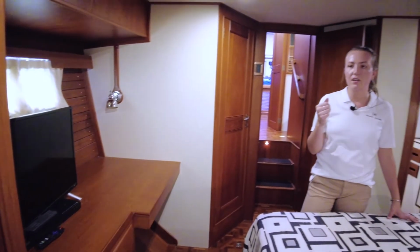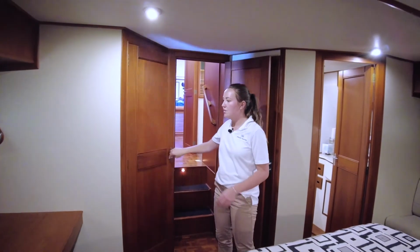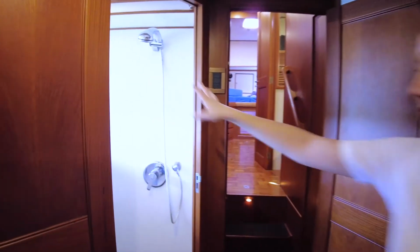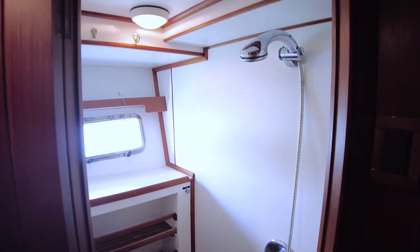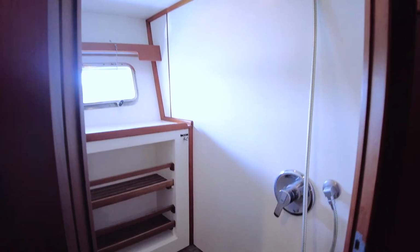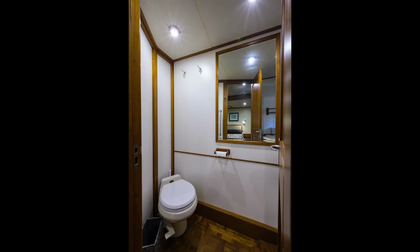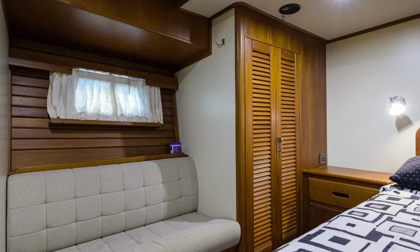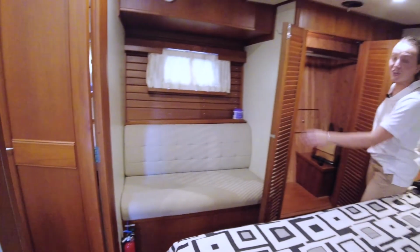There's a hanging locker. To port here we have the shower, stall shower. So this is like a split head system here that we have in the aft stateroom. So there's a really nice shower there with a porthole, so you do get some natural light in there, which is nice. And to starboard we have the head and sink. We also have a straight settee to starboard, along with another beautiful cedar-lined hanging locker.